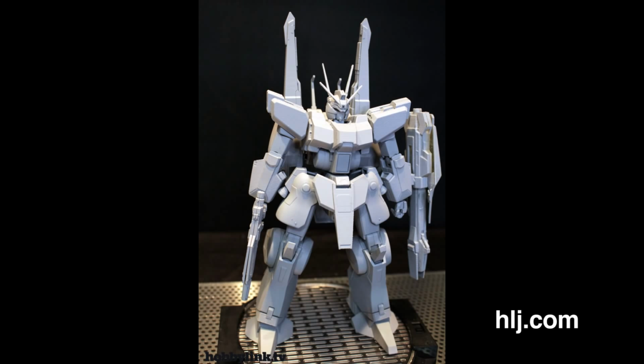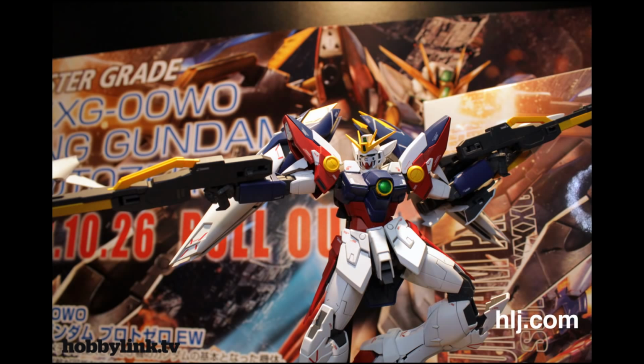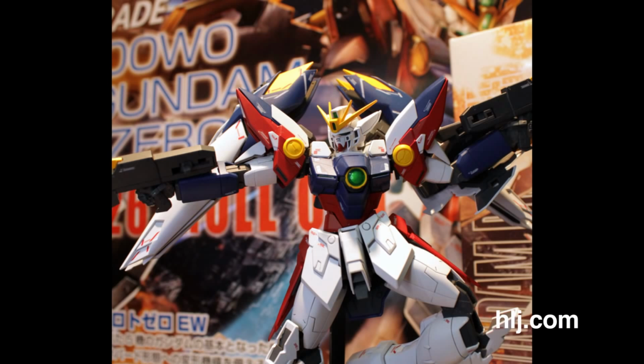Other new kits include the Silver Bullet. People were excited about this. Yeah, and it was kind of out of the blue. They only had the prototype there. But they did have the Wing Gundam prototype. And yeah, it's awesome. That's all I can say. Yeah, it does transform. Looks really good. It looks really, really good. I think there are going to be water slides for this one too.